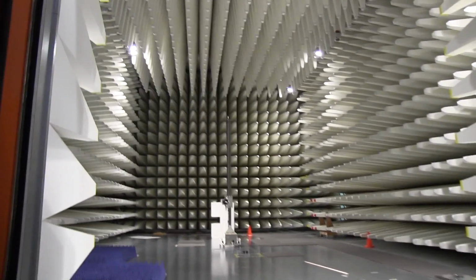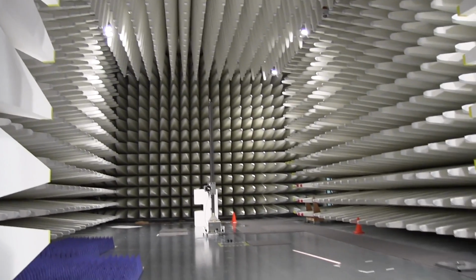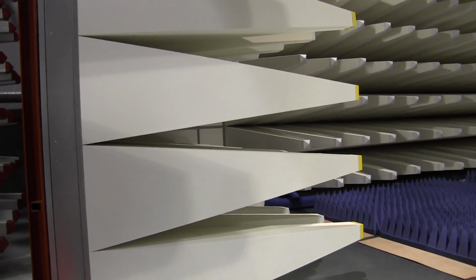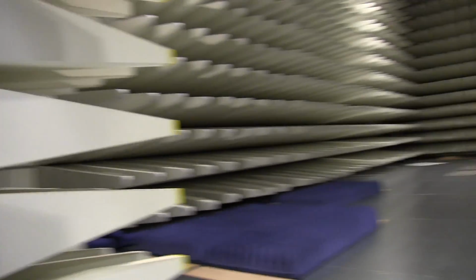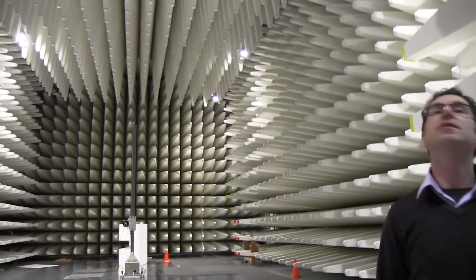It is just wow, is all you can say. And you can actually see the depth of the cones here when you stand side on inside the door, 2.2 metre depth. That's how they get away without the ferrite shielding. It's brilliant. You can just drive trucks in straight through the roller door.